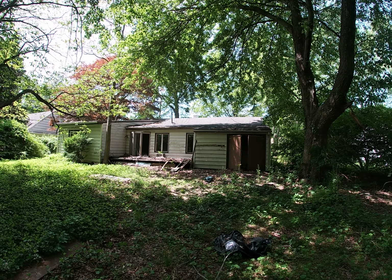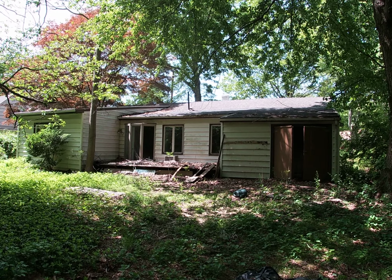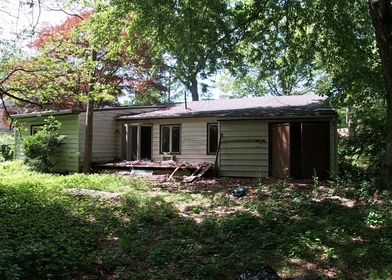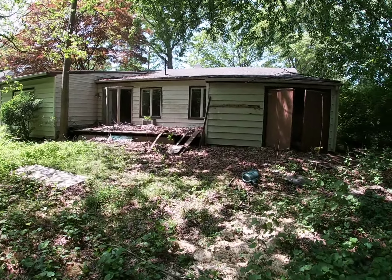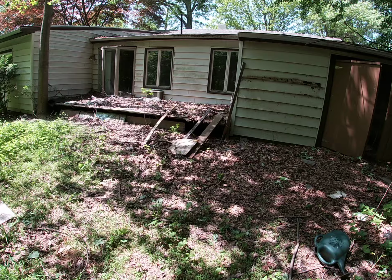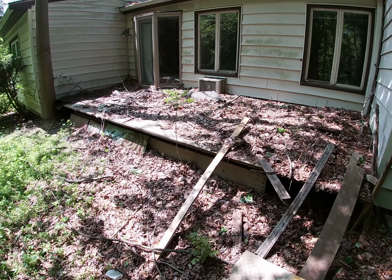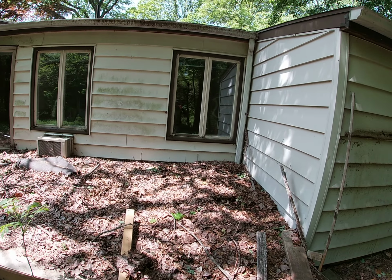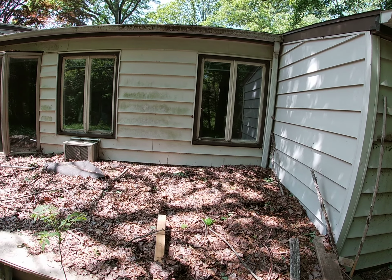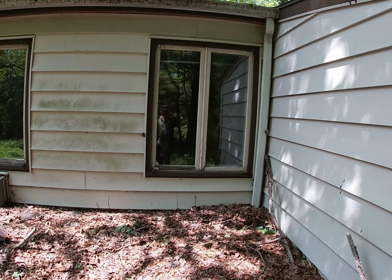The roof is extended for two fairly larger additions over the years that were put on this house. They were poorly done. So you'll notice here, this used to be a deck. It's completely rotted out in the back of the house. And you'll notice how high it is, and that's gonna mean something when we go into the house. See these windows here? I'm gonna show you these rooms. These windows are rotted out.